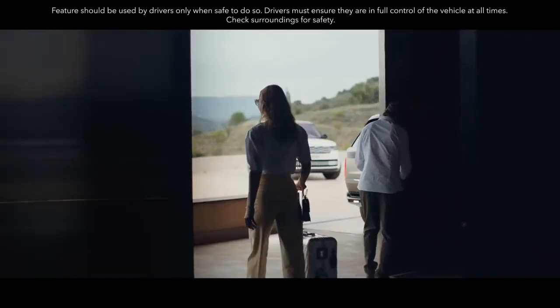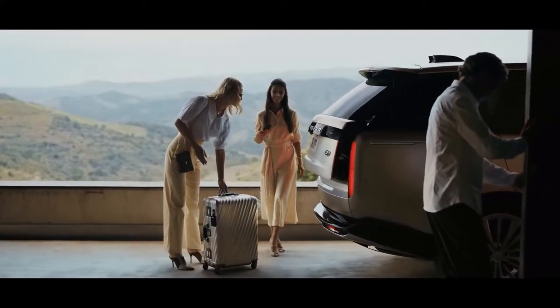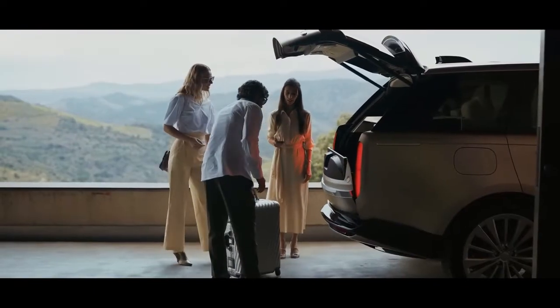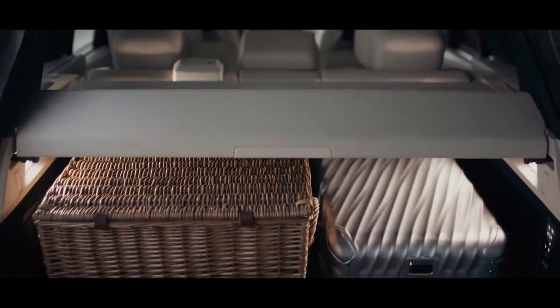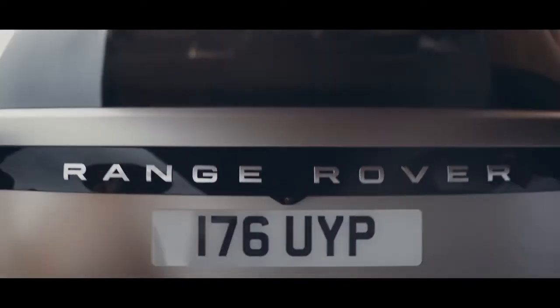To load the vehicle, simply move your foot under one of the sensors and the tailgate opens. The split tailgate and automatic suspension lowering make it even easier. The auto-folding load space cover and versatile load space floor add new levels of convenience.